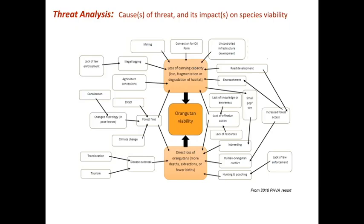So think of those earlier slides. What exactly are the primary threats and how are they working on the species? How quickly are they likely to drive the species down? Is the species already in a tough situation in terms of small populations and fragmentation, etc.? So you want to have a sufficiently detailed understanding of what the threat situation is of the species.